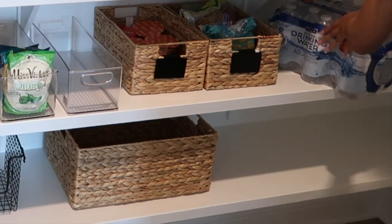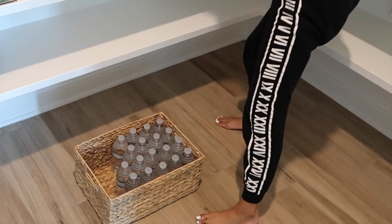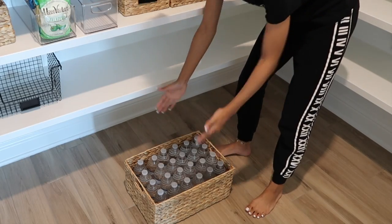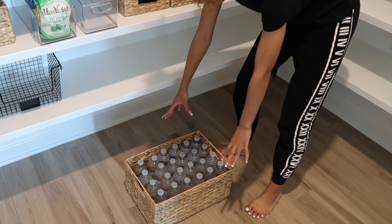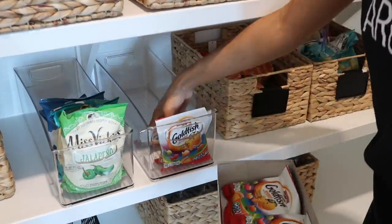Oh, and I got water bottles to stock up this basket. Oh my God, this is so satisfying. A 24 pack of water bottles fits perfectly in this basket. These are the things that bring me joy in life.